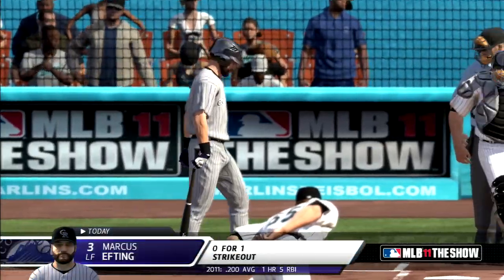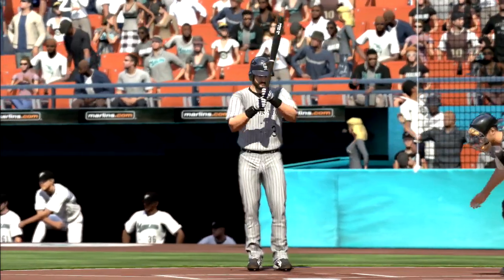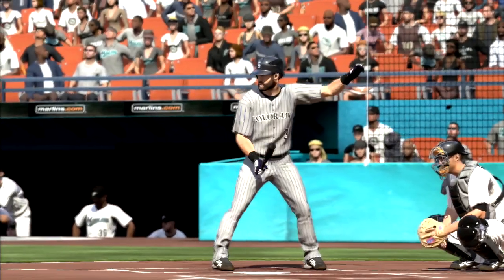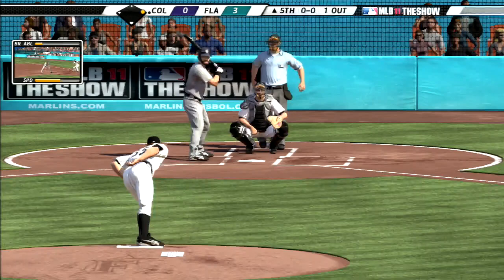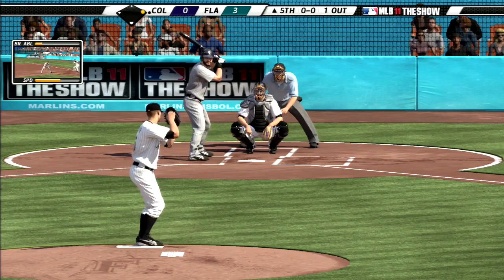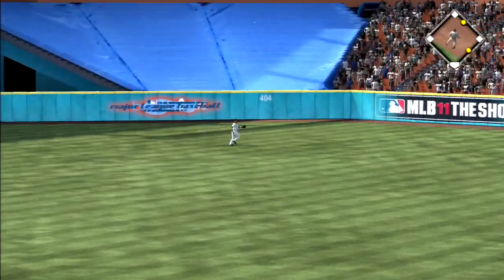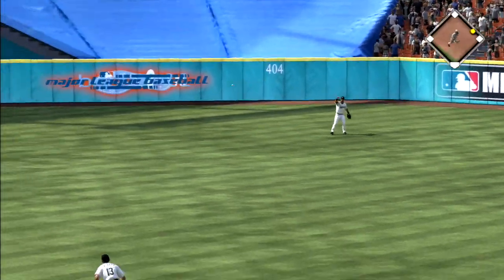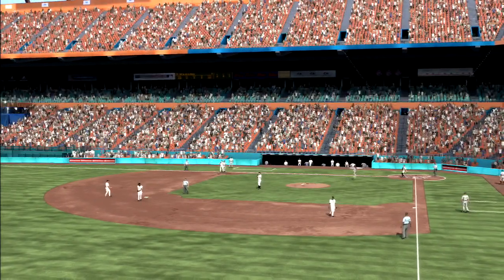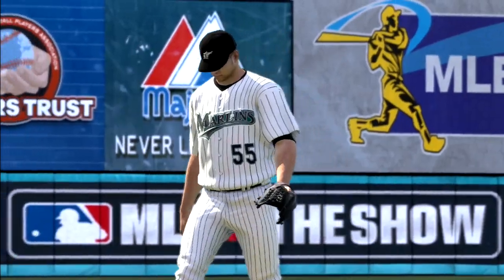Marcus Efting will dig in. 0 for 1 here in this one. First pitch of the AB is swung on and lifted in the air to straightaway center. And Guillen will handle this one for out number 2. Well, the only good news that comes out of this at-bat is that he stayed out of the double play. Other than that, this at-bat really didn't achieve a whole lot.